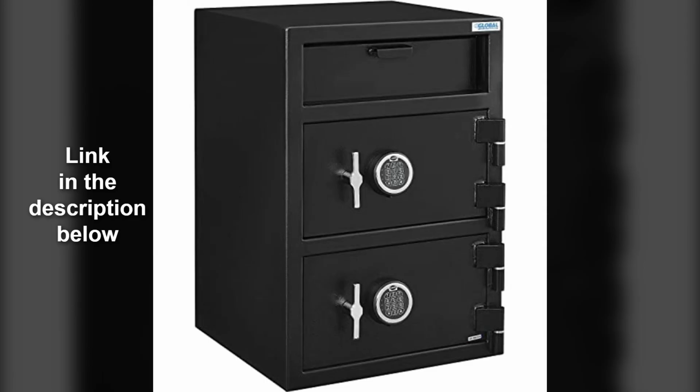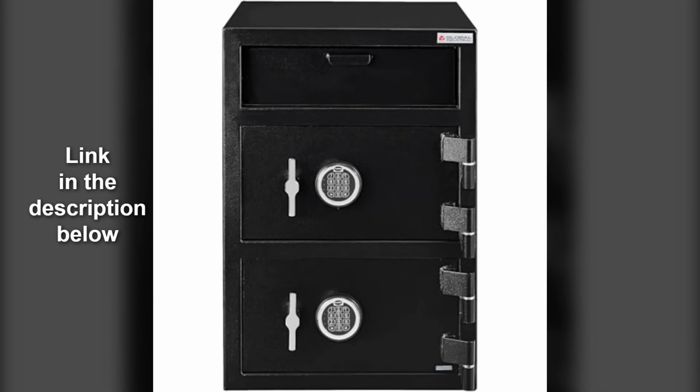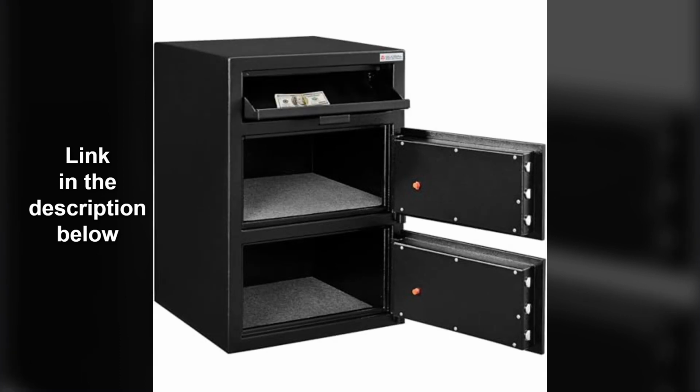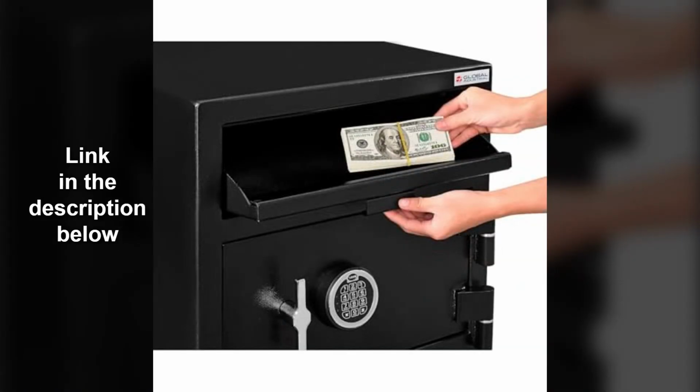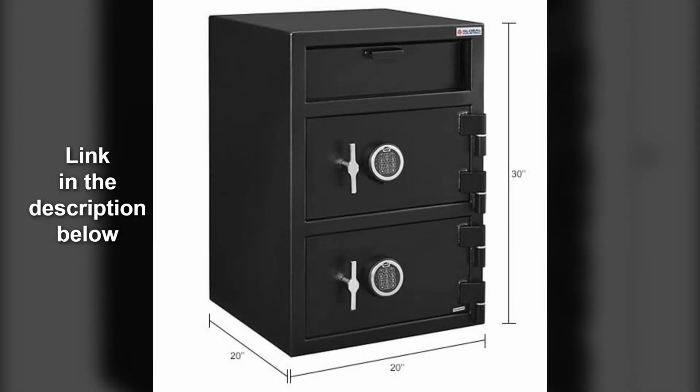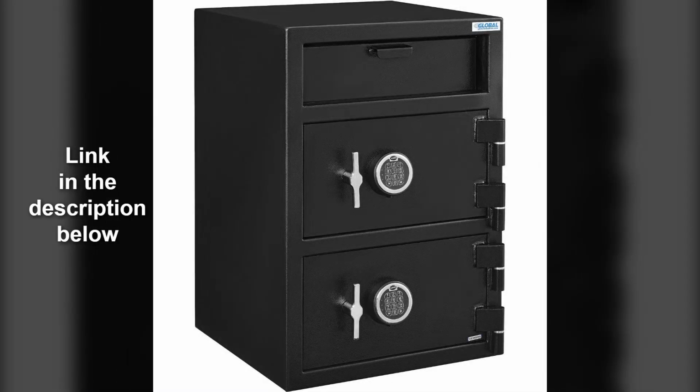When I first received this safe to review, I was a bit skeptical about the keypad. Sometimes these types of things can be finicky or even fail after a short period of use, but that hasn't been the case here. The keypad on the Global Industrial B-Rate Front-Loading Depository Safe has been rock solid and responsive throughout my testing. And since I've also been able to program it with my own combination successfully, I'd say the manufacturer has done a great job of putting together a top-notch electronic locking system.